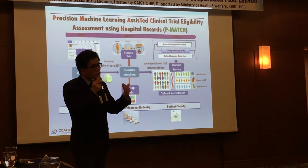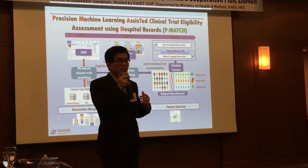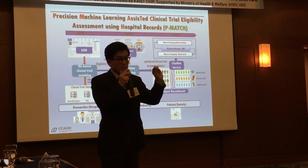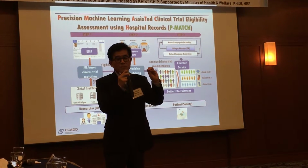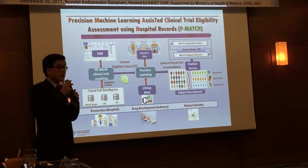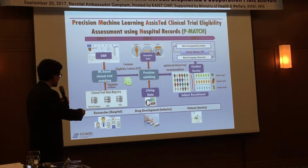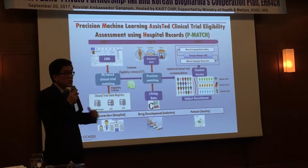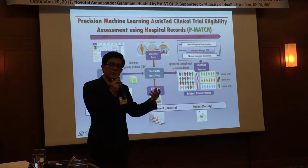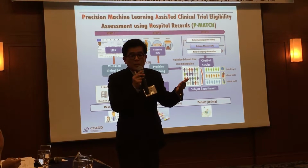is primarily, why don't we use AI or machine learning or deep learning technologies such that we train our machines to find eligible subjects automatically using electronic medical records. That's the first step, and then we want to expand that technology to cover other information such as personal health records, blood data and other genomic data, such that we enrich our trials in a way that eventually those patients who are going to be enrolled into the trial will be most likely to respond to the treatment of interest.